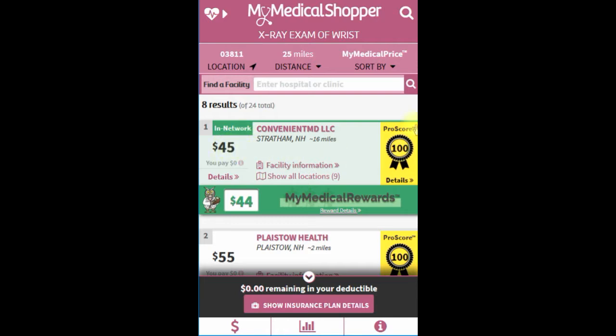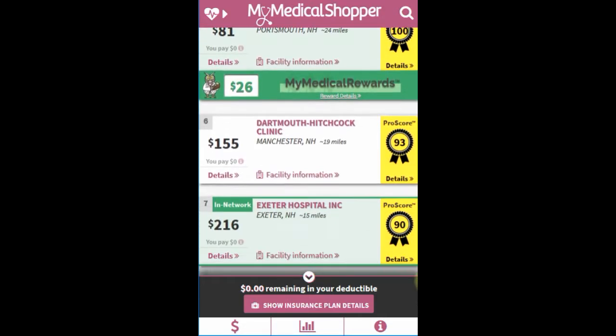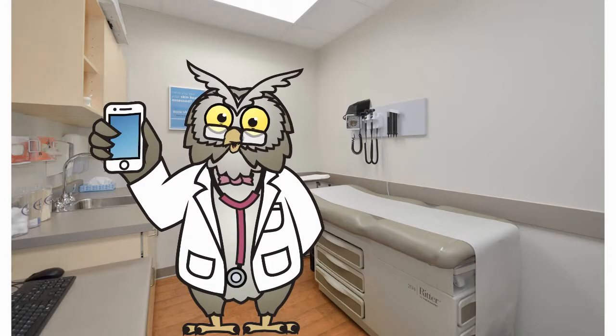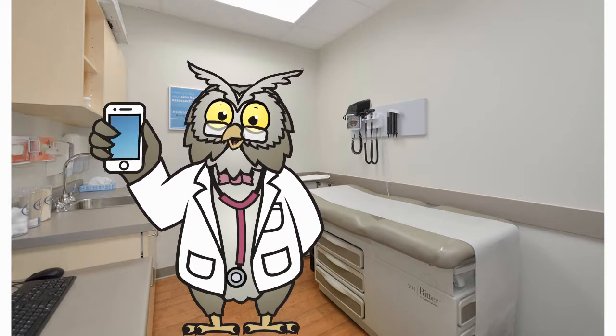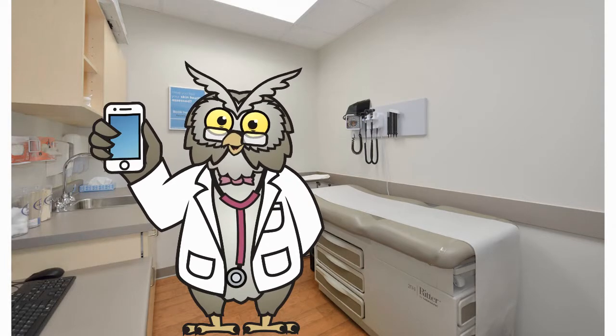For Pete's search, MyMedicalShopper displayed 8 providers where prices range from $45 to $217 for the wrist X-ray he needed. The displayed prices were based on actual medical claims data and showed the total amounts paid to the providers through commercial health insurance, so it was reflective of the insurance negotiated discounts. It turned out that the lowest cost provider was in his network and just down the street.